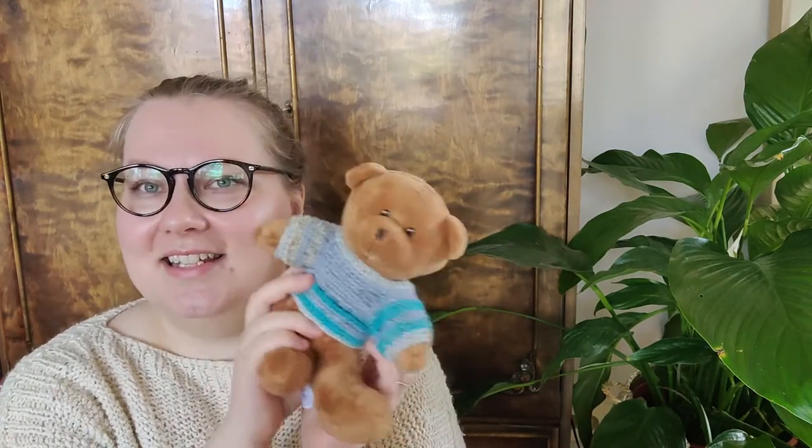I had this teddy lying around and I maybe wanted to play with it, but I didn't let them because of the patch. I don't want to show you guys what soccer team I'm talking about. Football team. And yeah, I had the teddy lying around. I had the scrap yarn lying around.